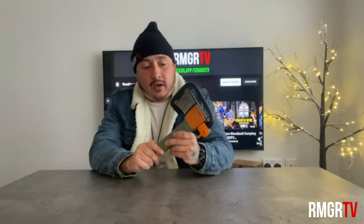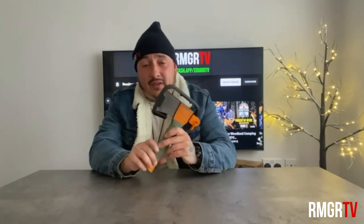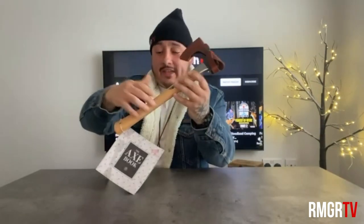I don't think I will probably take this out on a wild camp again, unless I really want to minimise my kit, for whatever reason. But I actually upgraded just recently, and I got a nice one sent to me. This is my new addition to my bag, and this is my Gransfors Bruks outdoor axe.